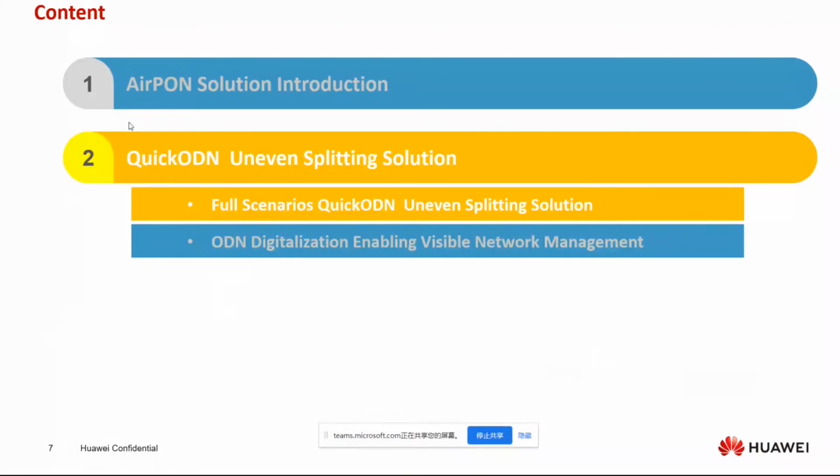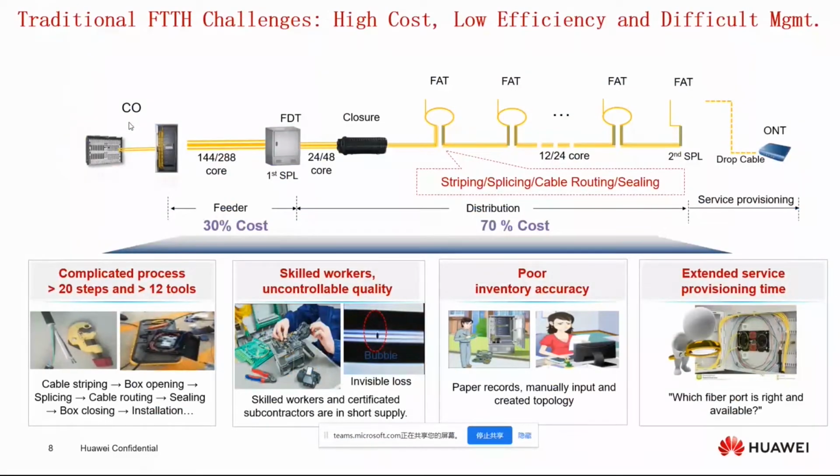And the second part is the QuickODN solution. First, let's see what the challenges are for the traditional ODN. Here is a diagram of a traditional ODN. From the central office, we have the ORT and the ODF. Then we deploy a big bundle of fiber to the FDT. The first level splitter is inside the FDT. Then we have several closures to connect to the end customer using the FAT. And the second stage splitter is accommodated in the FAT.